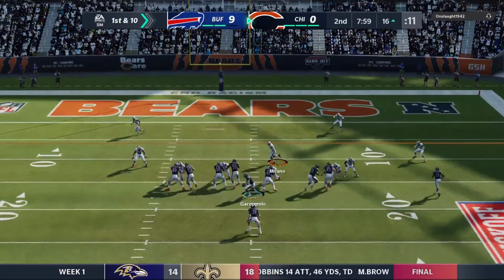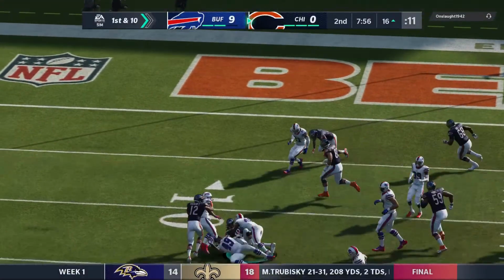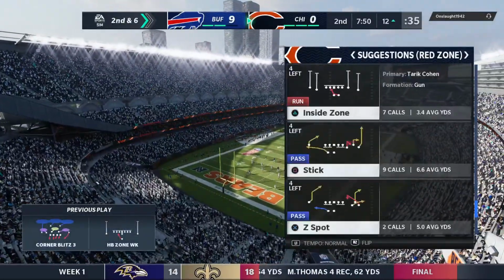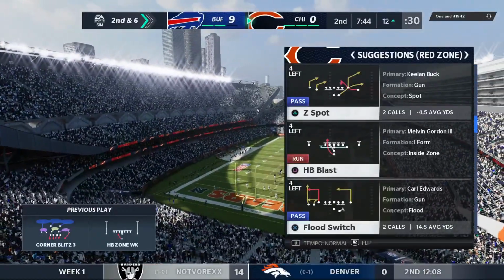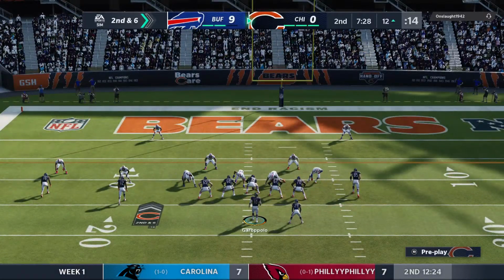Back to the ground now with Gordon. And he'll get 4 there, down to about the 12-yard line on the carry. Brandon, all things considered, they have to feel pretty good about getting that type of a gain, considering the blitz that they just had against them. Following the pickup of 4, here's 2nd and 6.